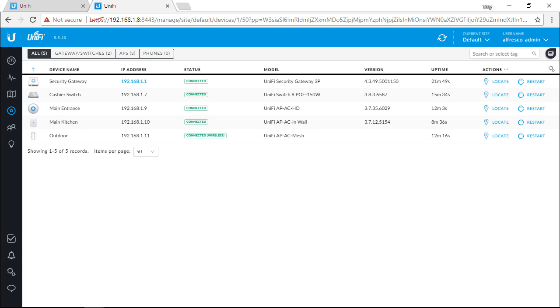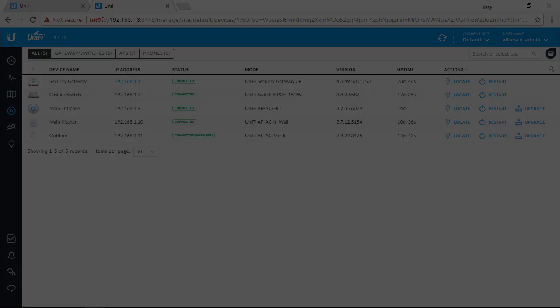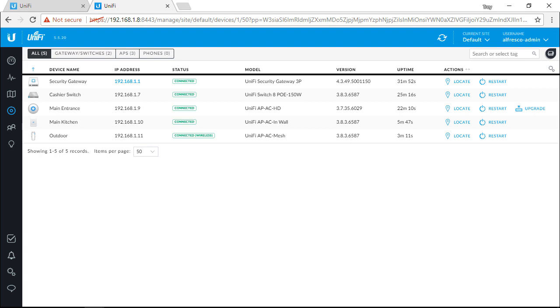Now lastly is upgrades. So every single one of these units has had upgrades available since they were originally flashed. I'm going to begin by upgrading main kitchen and outdoor first. And the reason why is that they don't have any downstream dependencies. So let me go away and do that, and I'll come back in a moment. Okay, those are now done.